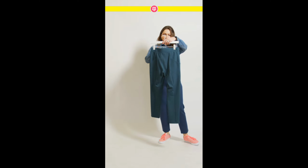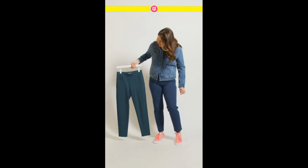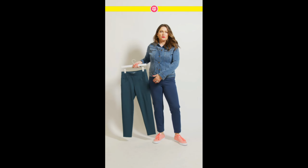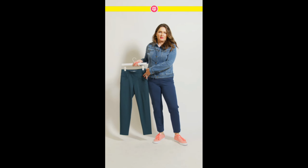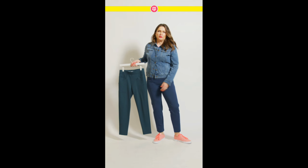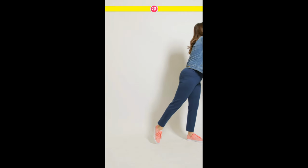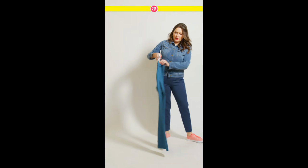So the next pair of pants is in forest. You can see, again, these are getting closer to the tone, but yet more on the green side, and these are more on the blue side. So you can see the difference there. And we have 2 more pairs I wanted to show you.